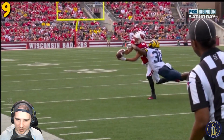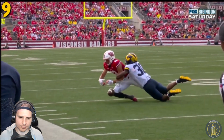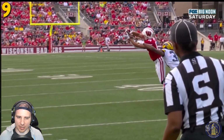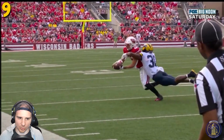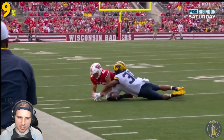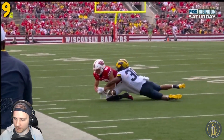So this is just the closing speed, the athleticism for Dax Hill to be able to chop his arm in there and just get in there enough to affect the receiver, right? So really well timed, just able to rake his arm through the arms of the receiver and force the incompletion. So really huge play from Dax Hill there.